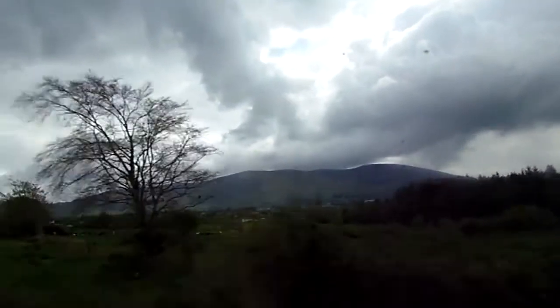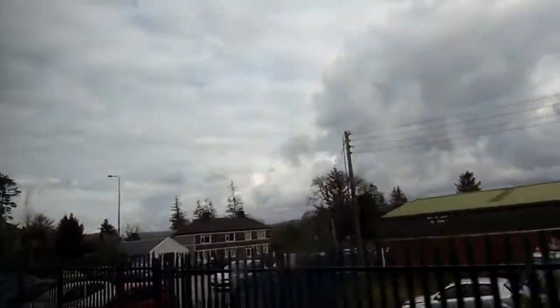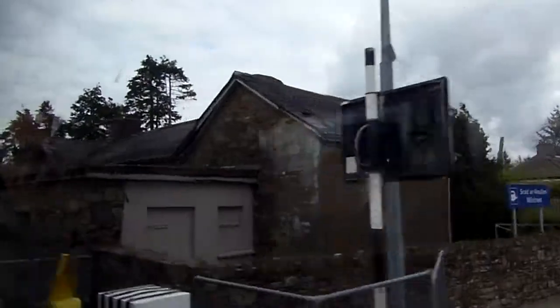Once again, some more shots just shortly after Rathmore. Those are immediately trees. As soon as I stop recording, the trees go away. Approaching Mill Street. Could have totally butchered that pronunciation, I don't know.